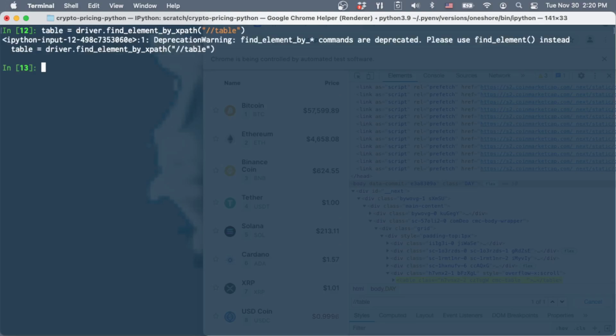Table equals driver find element by XPath, slash slash table. And then we can see the type of table is a Selenium WebDriver web element.